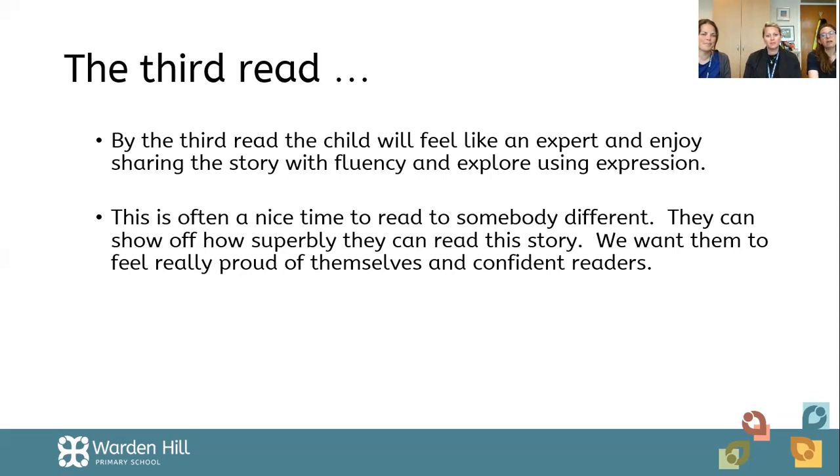And it's often nice to read to somebody different so that they can show off their brilliant reading skills, that they can read this story fluently, and we want them to feel really proud of themselves and ultimately be a confident reader. We want our children to love reading. We want our children to be able to go through these 3 stages, and then by that 3rd stage, they absolutely love reading and they want to share that book. And that's what's going to help them become confident readers.